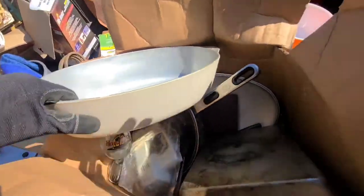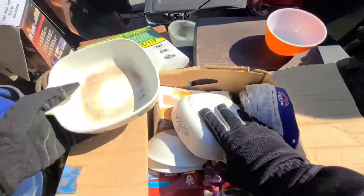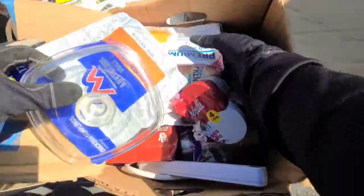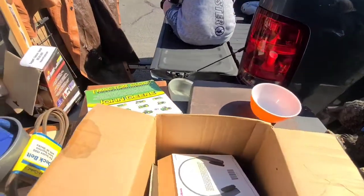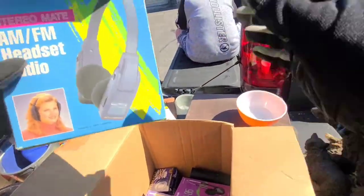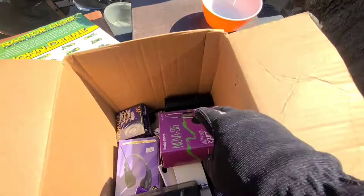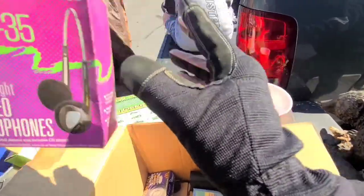Pyrex. Knew I'd find one. Corningware. These are torn up though. There's actually a bunch of food in here. AM/FM headset radio. That thing's still brand new. Radio Shack. That's vintage, man. Another one, stereo headphones, Radio Shack. These things are still sealed.